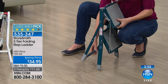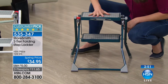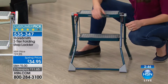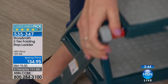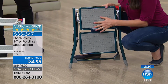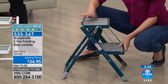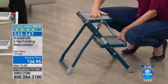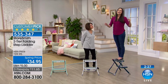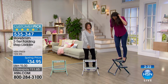Then when it's time to open it up, all you have to do is flip over the top. Gravity is going to lock this in place because now it's nice and secure. I can do anything I want, and this thing is not going to close until I push this little red button, and that's going to allow this to fold up. You're going to get the 2 steps, non-skid, and the non-skid feet as well. And this is made out of metal, so you know that it's nice and sturdy, holding 330 pounds. No matter how many times you use it, no matter how long you have it for, this guy has got you covered. Absolutely. So how many left now in the white gray?